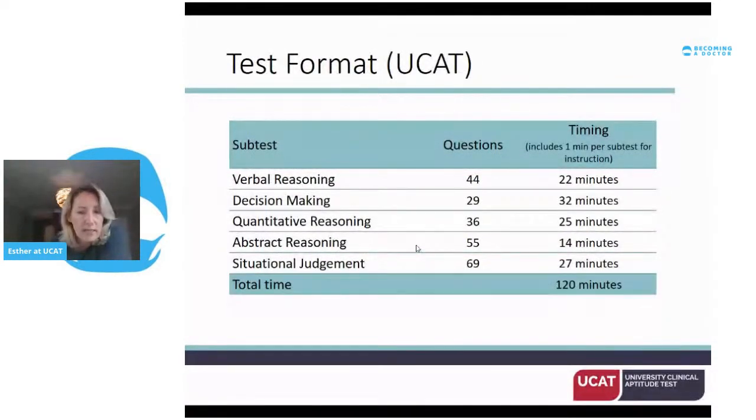The test format itself is covered in great detail on the website. It's 5 separately timed subtests. If you are quicker on one subtest, you don't get more time on the next one, as they are separately timed. And you can see there are quite a lot of questions to get through in a short space of time. So it's often the speed that's challenging in the UCAT.